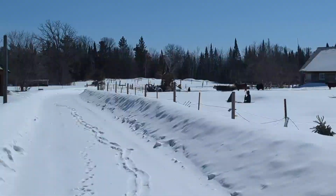I am headed down to the high tunnel to get some work done. But first I have to shovel my way in through there. And while I am doing that, Owen and Beck are putting in a hay bale for the cows.